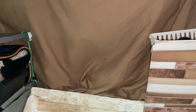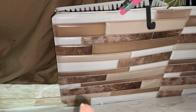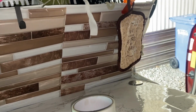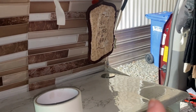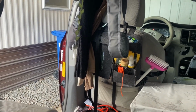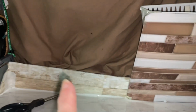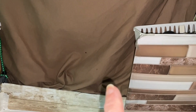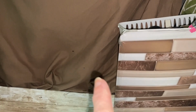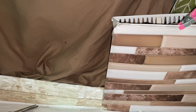Because I also carry bags when I travel of bathroom stuff I can use when I go into public restrooms or friends and family's restrooms, so I try to do that more than in here, unless I'm boondocking. So this is stuff like if I'm boondocking for a while, I get into this stuff instead of my travel bags.